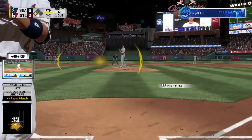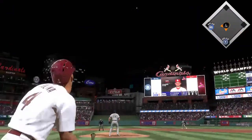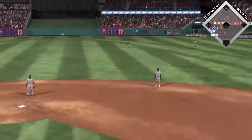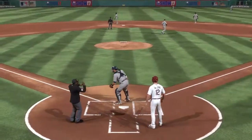Man, I like the last two pitches. The changeup and then the fastball. And he's late with the swing on the fastball right there. You got him in between right now, and that's an advantage to the pitcher. Catch made in center. Here comes the runner from third. And he's safe.